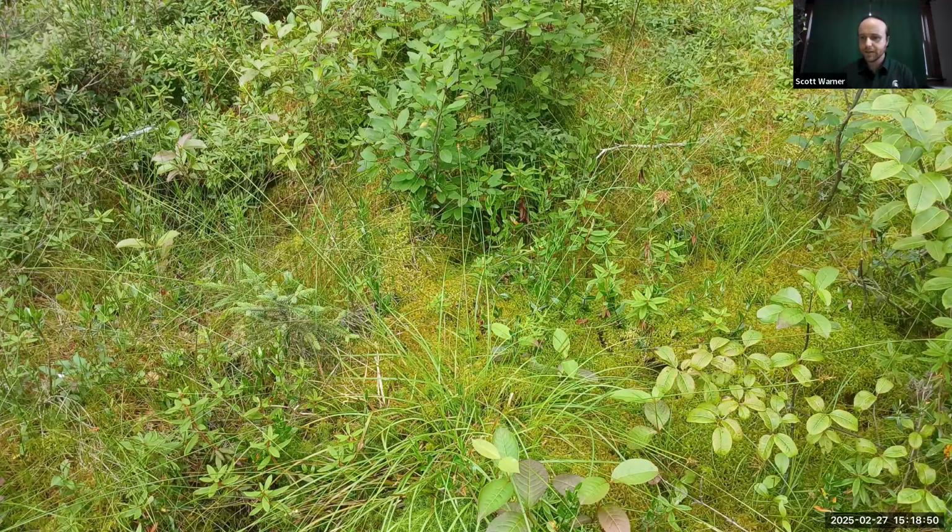And here's a picture emphasizing its clumping habit, occurring there with some Rhododendron groenlandicum, and some, that's probably Viburnum lentago. So that actually wraps up the first site.